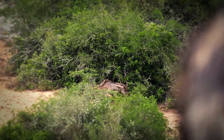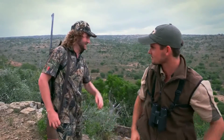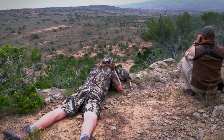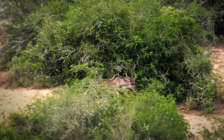And that thing went straight down. I could see it through the scope. I could see the animal wasn't going anywhere. Yeah, he's done. No, he's not getting up again, eh? No. I can't even describe how I felt when I saw that kudu drop. It's one thing to shoot something, but it's another thing to get really good placement and put it down quickly, and thankfully I managed to do just that. That was awesome, eh? What an experience.